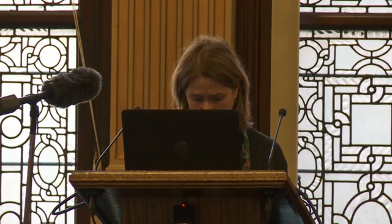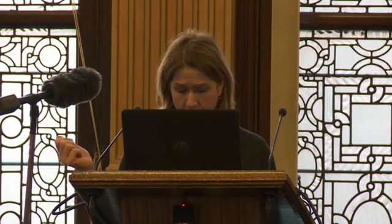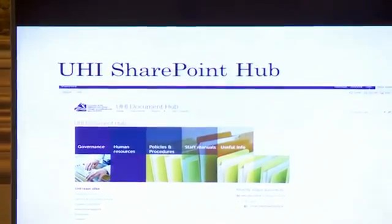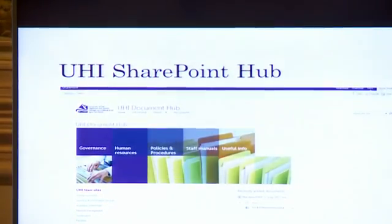So I'd like to start with a look at what we've already created. The University of Highlands and Islands is quite an unusual organisation in that it covers a wide area which is geographically quite dispersed, and staff within the same department can often be working from many different locations.